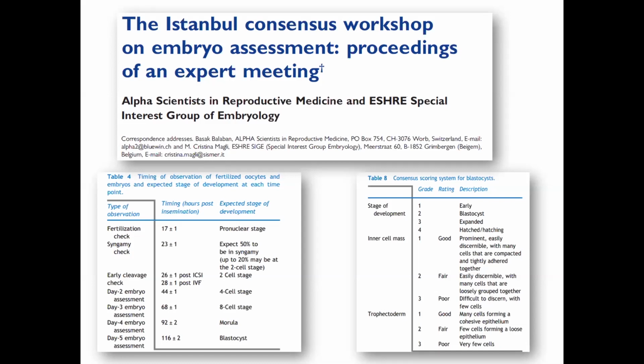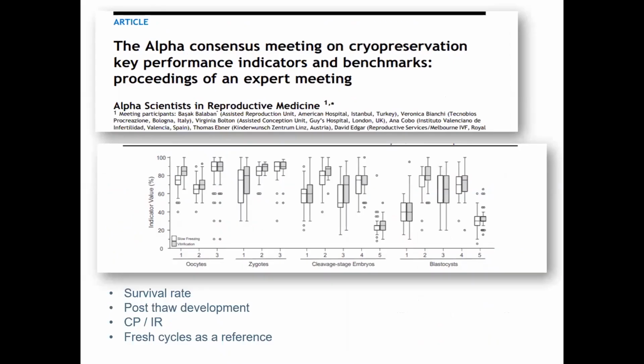So the second meeting was the Alpha Consensus meeting, and that was focusing on cryopreservation. They discussed 14 performance indicators, all related to cryopreservation, to set the cutoff and the benchmarks and the competency of the practice. The 14 performance indicators should cover all the stages of cryopreservation, again, from oocytes, zygotes, cleavage stage, and blastocyst. They discussed benchmarks like survival rate and the embryo's potential development after oocyte warming.